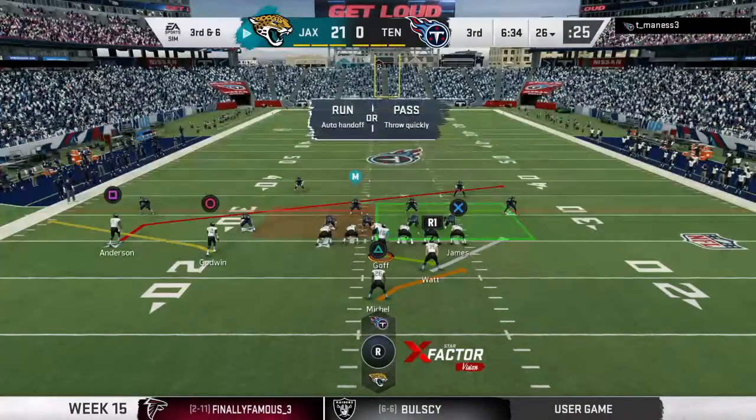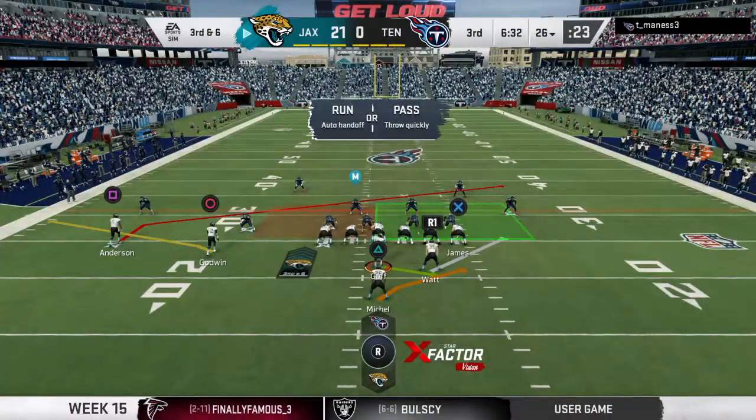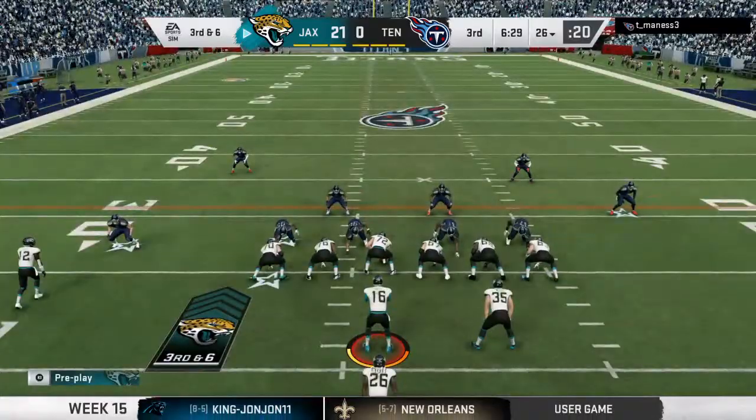Come on! Got 20! 54, Mike. I'm coming for you, son. I'm coming for you, son.